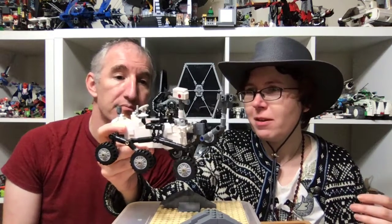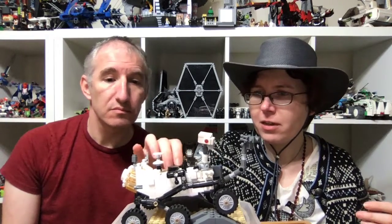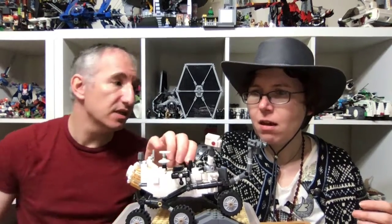So I feel like I can't do my usual critiques of like, hey, this looks kind of goofy, it's a weird shape, because it's based on a real science vehicle that looks goofy and has a weird shape. And this is just kind of true to that. And it actually has some value as a toy too. There are some kind of fiddly little bits. So this is called a creator set, right? No, this is Ideas. What's the difference?